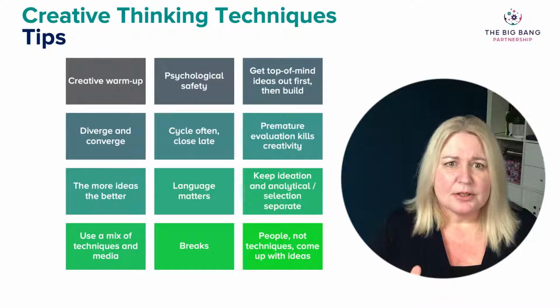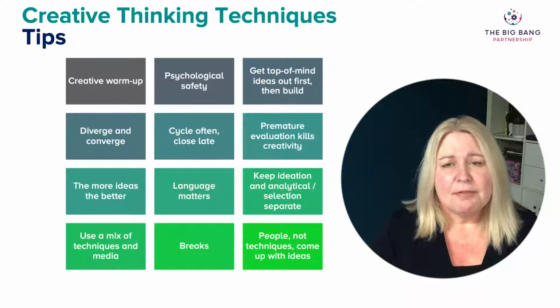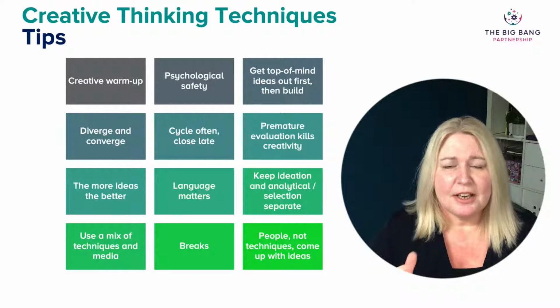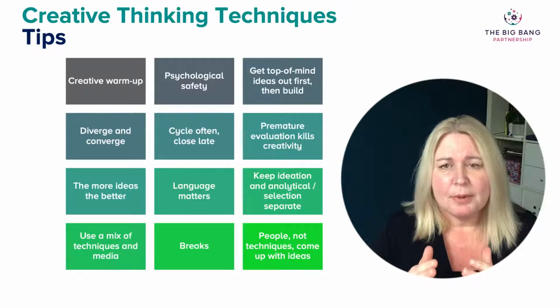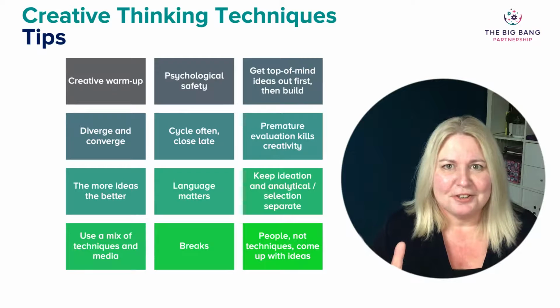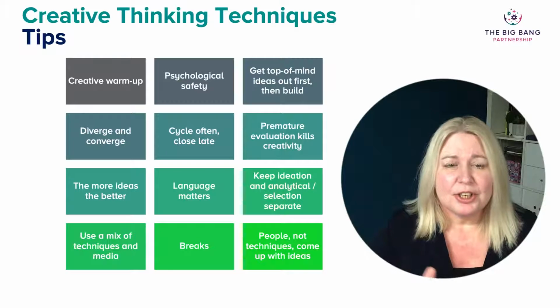The other thing is that throughout the process, with tip number 4, innovation is about diverging and converging. We're doing divergent thinking and convergent thinking all the way through the process. Divergent means that we're opening up, convergent means that we're making choices and narrowing down our options. And creative thinking is about divergent thinking. So opening it up and making sure we're thinking really widely and searching for different solutions.